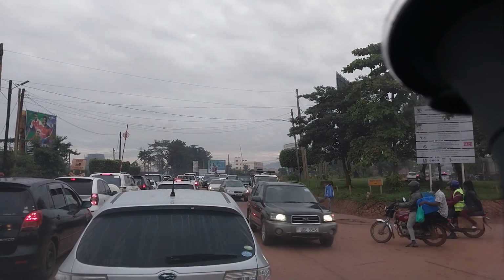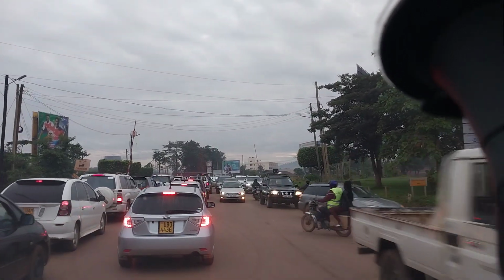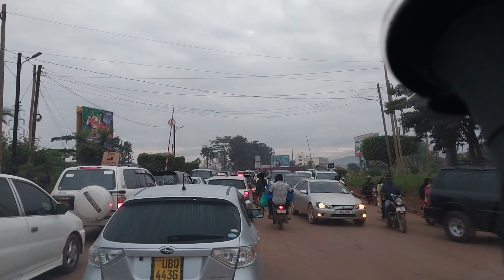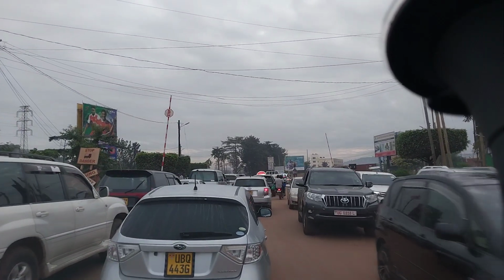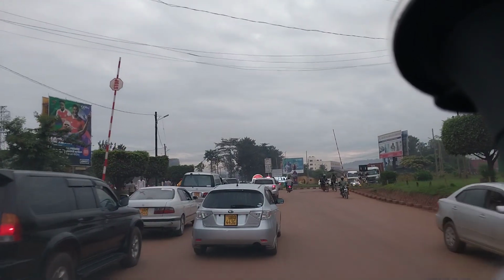This junction is always a challenge here in the morning and in the evening because of the usual known challenges of traffic, junctions, and disrupting continuous traffic flow. But anyway, we are now here at the Mukwano roundabout.